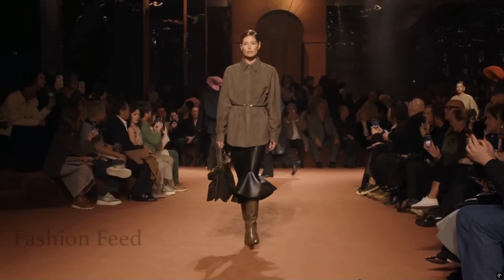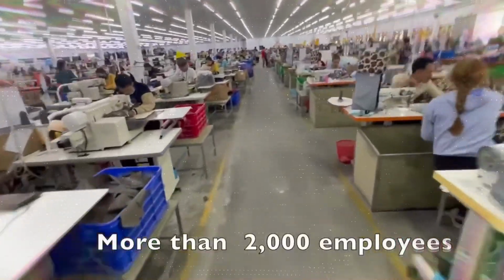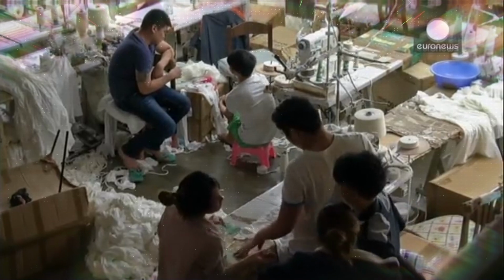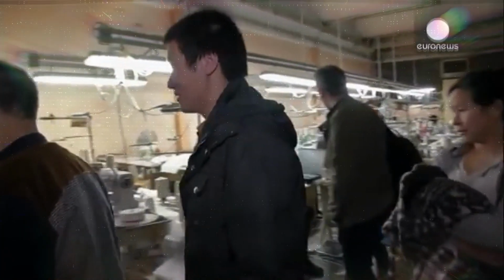You see, you're told a bag came from a century-old Italian workshop. What they don't tell you is that it was passed through 6 different factories in 4 countries. And most of the people who touched it can't even afford clean drinking water. Even in Italy, some luxury factories don't look luxury at all. They're filled with undocumented migrants working long hours for a fraction of minimum wage, just so the final label can say made in Italy. Because when luxury is globalized, the illusion is localized. The work is outsourced, the profit consolidated, and the truth buried behind a logo and a $20,000 price tag.